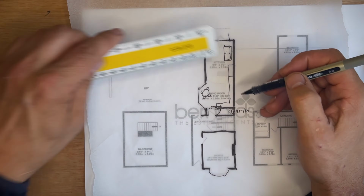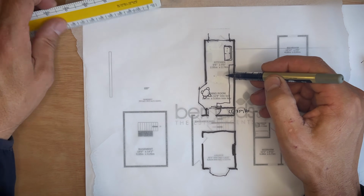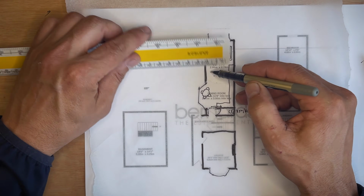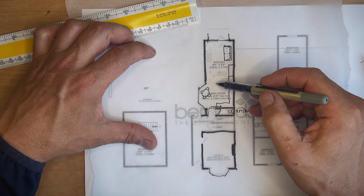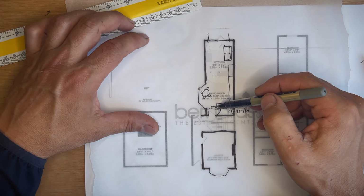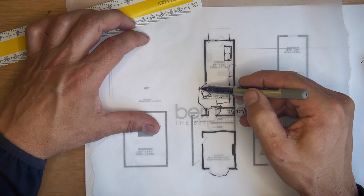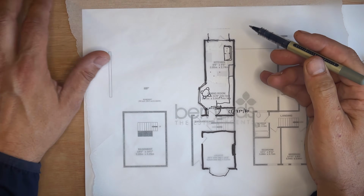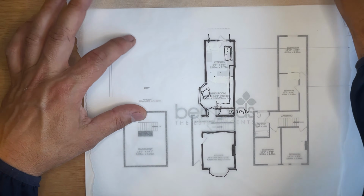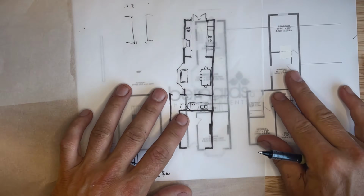It's not wide enough at 3 meters to put an island in here. So you've got 0.6, you need 0.9 for an island. You can barely walk past it, so that's never going to work. And a peninsula won't work either. You might get a little return in there, I suppose, but it just impacts on that bay window. So I think these are quite difficult to make work really well, and I don't think any of that's particularly worth the option.